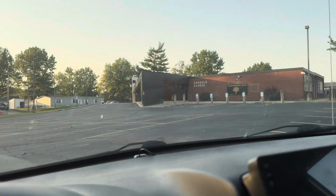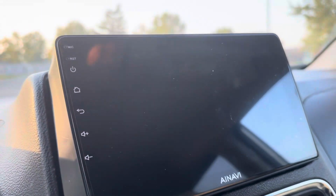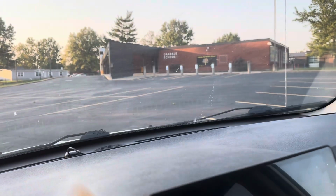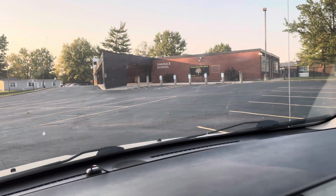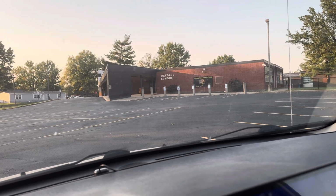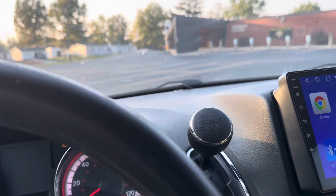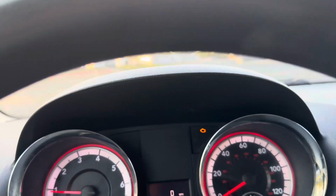So I ended up getting this off Amazon. It's an AI Navi unit, so that's got Apple CarPlay. The radio and stuff in here didn't work. And I'm going to tell you something, the installation was super easy. Super easy. Here, let me step this up.